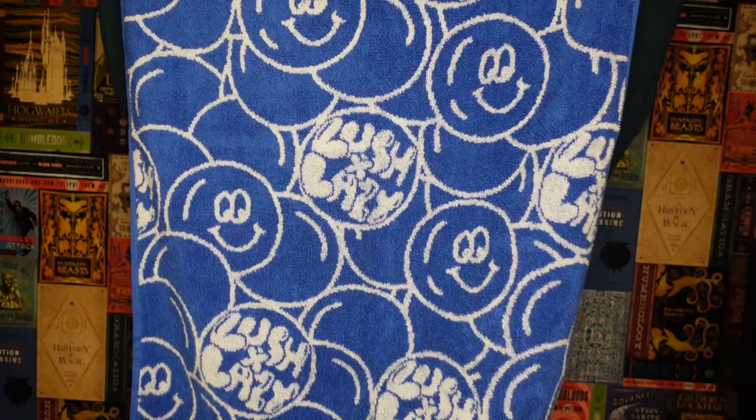And then finally, we have something else to go in the old bathroom. Can you tell I'm very excited with bathrooms at the moment? I think so. So, I have purchased the Lush Lazy collaboration. So, this is a hand towel by Lazy Oaf and Lush Cosmetics.